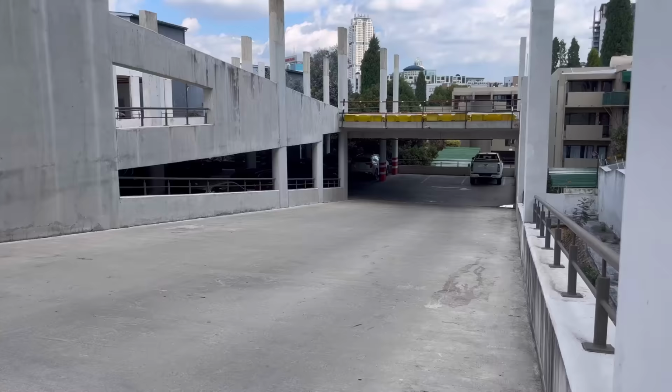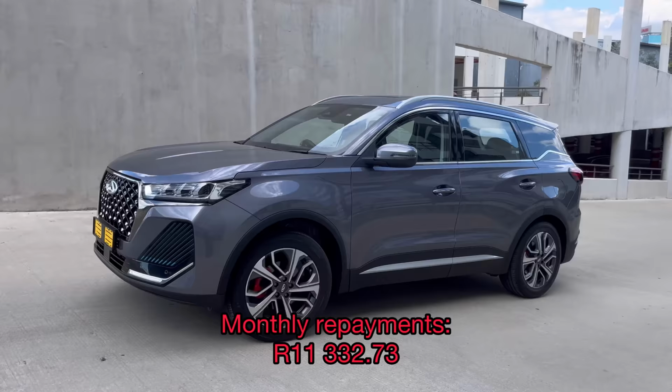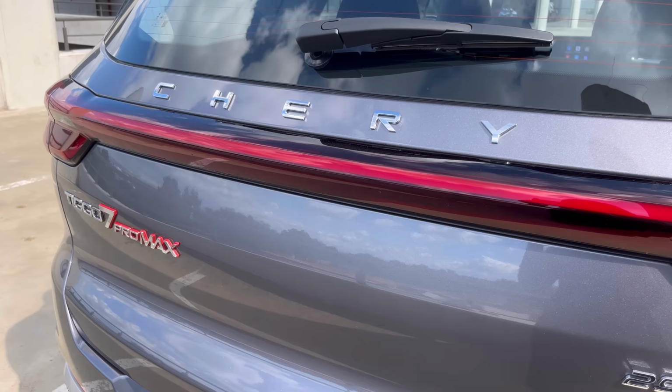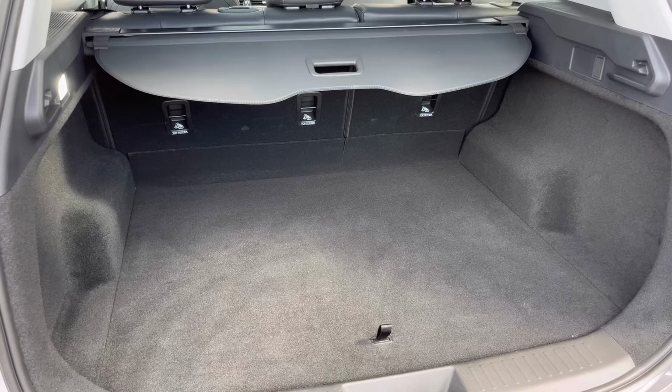Obviously fuel consumption could be a little bit better, but ultimately Chery is on the right track. This is what they should be focusing on. The 7 Pro Max is all that you need, and if you can afford it, I really do recommend it. 559,000 rand is absolutely amazing. I think it's great value for money, because the Ford Puma is much smaller and you won't get as much car in the Ford Puma as you will here. There's a lot of value here. This is almost Polo pricing. You can get a fully fledged SUV with all the bells and whistles for a Polo.